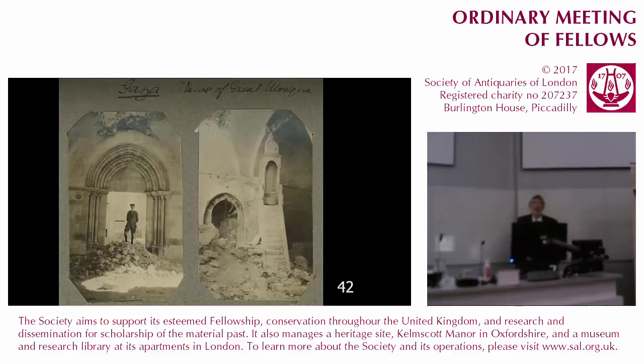Moving into Palestine, we also have some scenes of destruction. This is the Great Mosque at Gaza. The official historian for the campaign makes a great point that the British were keen to avoid damage to monuments. Clearly, it wasn't always possible in the conflict to avoid damage. This building was later restored in the 1920s.